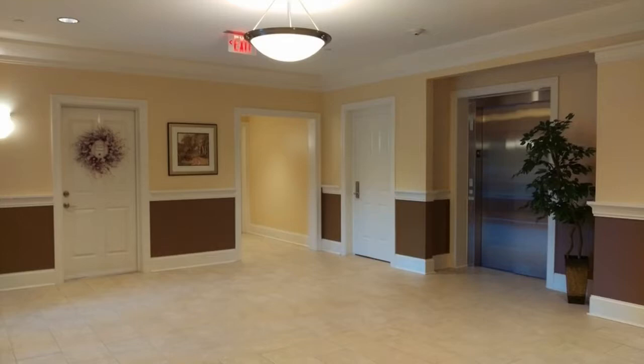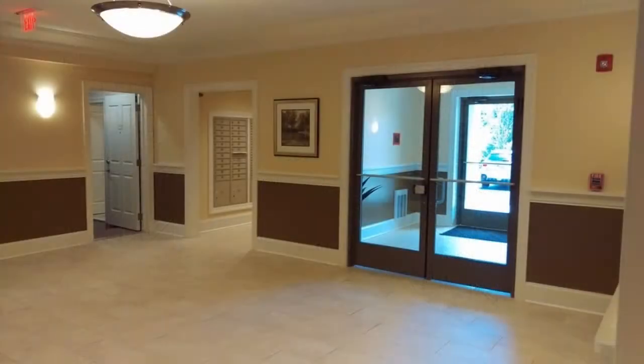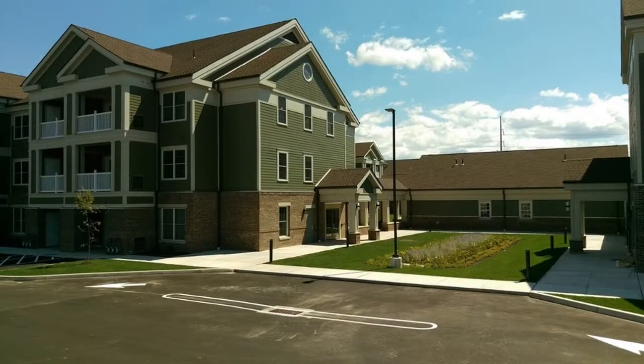The property is within close proximity to new North Haven Yale medical facilities, HealthTrax, and a myriad of shopping, dining, and entertainment options. You just have to see this fantastic property yourself.